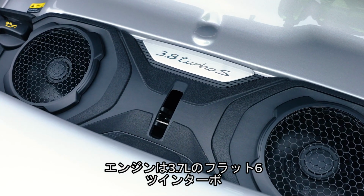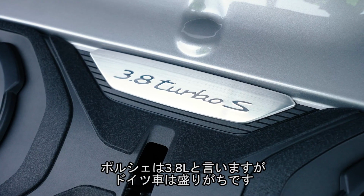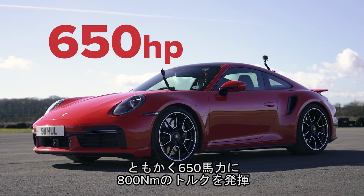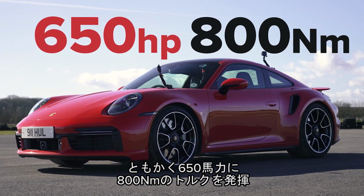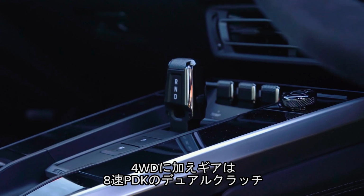It has a 3.7 litre flat six twin turbo engine, though Porsche listed it as being a 3.8. They round up in Germany on engines for some reason. Anyhow, it puts out 650 horsepower and 800 newton meters of torque. This car has all-wheel drive. It's got an 8-speed PDK dual clutch automatic gearbox.